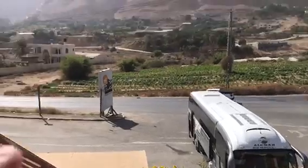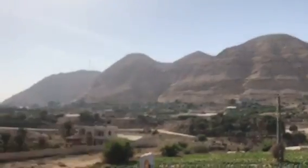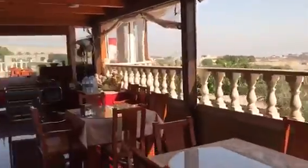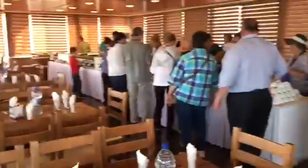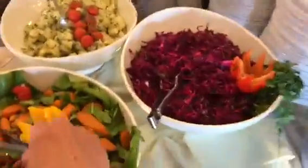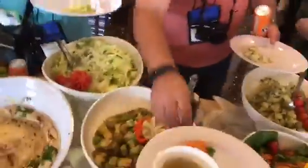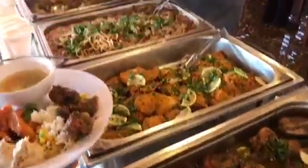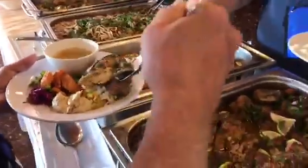There's our bus. There's the Mount of Temptation where Jesus was tempted by the devil. There's Jericho. And here's our group. Nice air conditioning. Fresh soup. Look at those salads. The salads are excellent. Those are just picked and made today. Oh my. And then here are the entrees, rice and beef and chicken and schnitzel and spaghetti and potatoes.